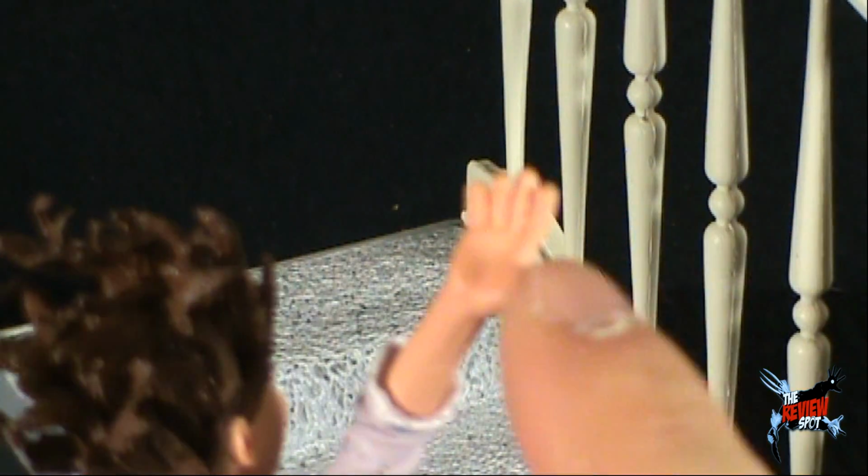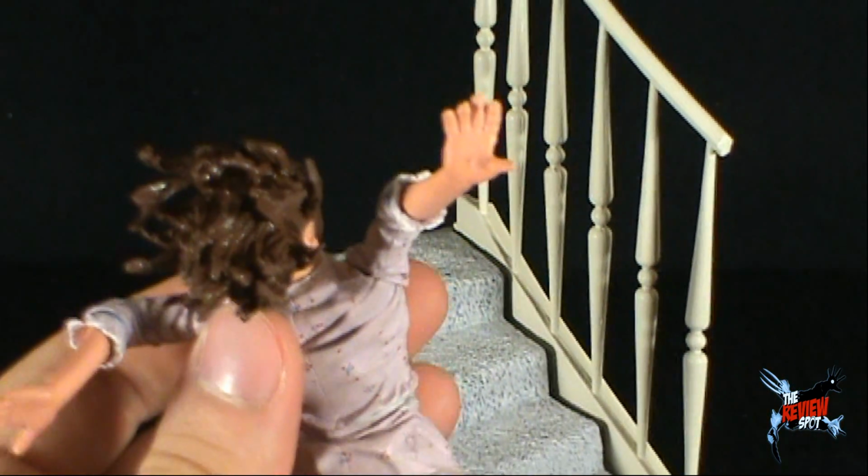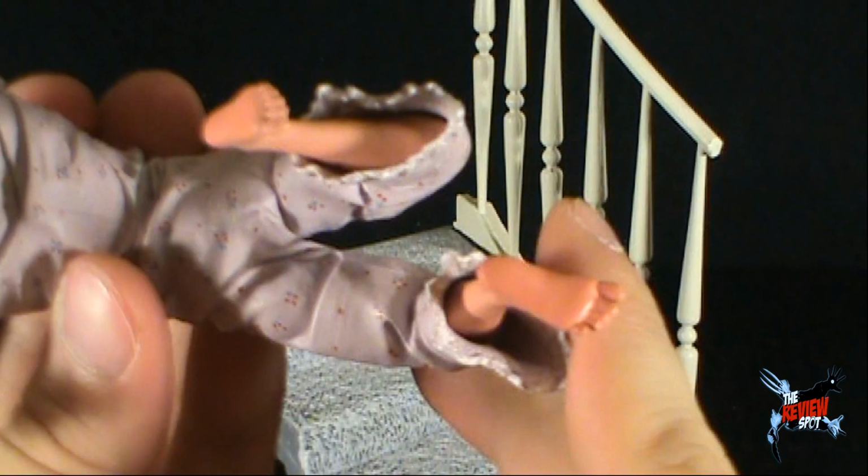Then we go down to her hands. Very childlike hands. Obviously, she's only 12 years old. For some reason, my camera did not like that. Let's make sure it focuses. Also, you see her feet.